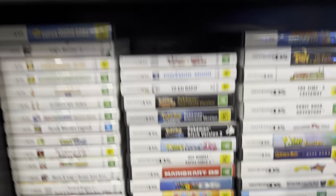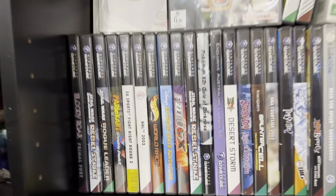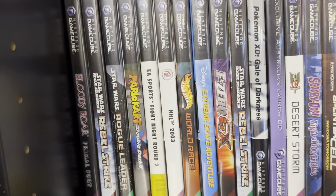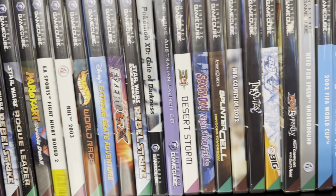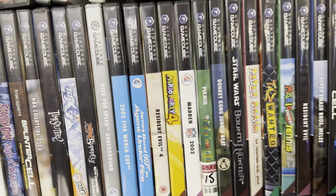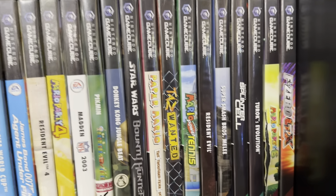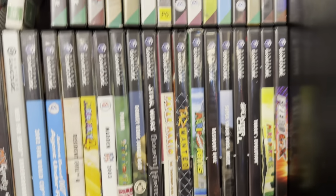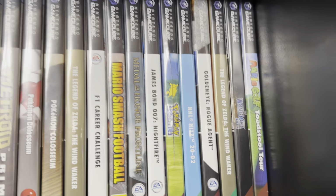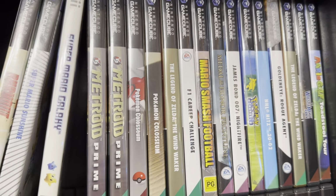All sorts of fun. Going up to such an underrated console, the Nintendo GameCube. The Rogue Squadron games, Mario Kart, F-Zero, Desert Storm was awesome. The Mario Parties on this were really good as well. Loved them. Pikmin was a good game. Tennis was all right. Paper Mario was pretty good. I enjoyed wrestling. GoldenEye, didn't really enjoy that as much. Mario Smash Football, a lot of fun.